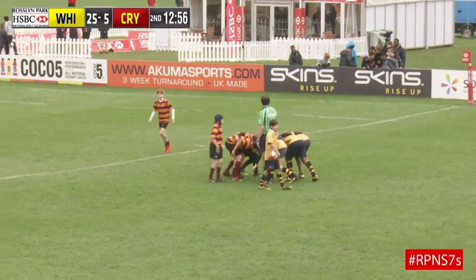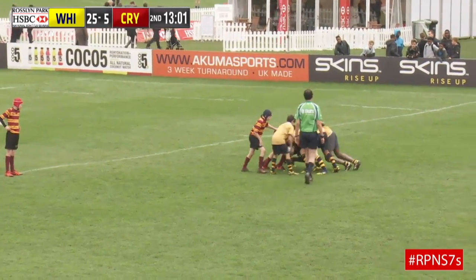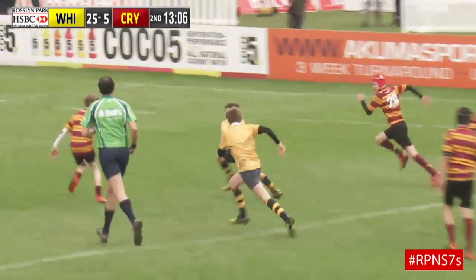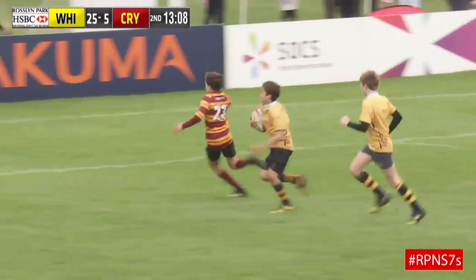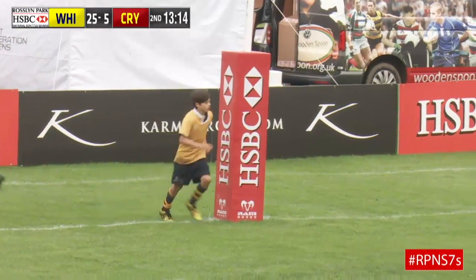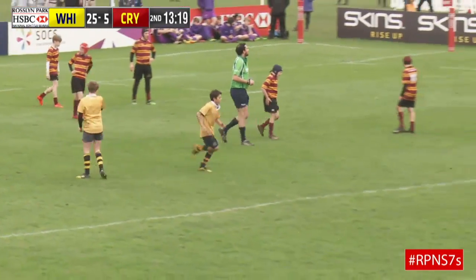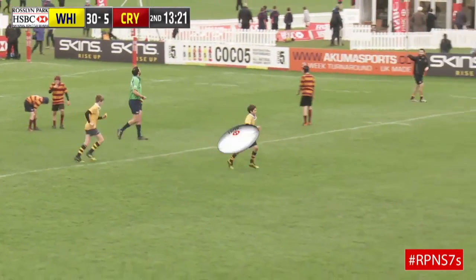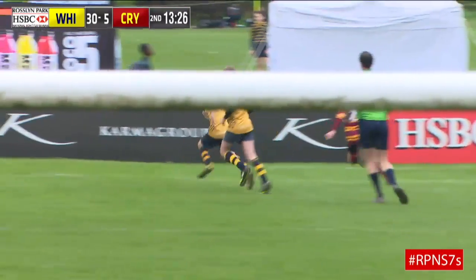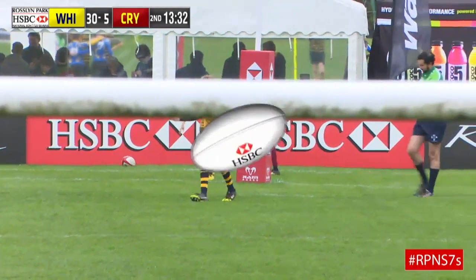You can just see them rubbing their faces. Very important to stay positive here. They've shown what they can do, ball in hand. Scored a fantastic try at the end of the first half. They trail 25-5. With a little over 90 seconds here. Oh, lovely shimmy off the right foot. Once, twice, three times. And that is an excellent score there from the scrum half. Showing his quality, three brilliant steps off the right foot to make it 30-5. And surely putting it beyond any doubt that Whitgift will get their Pool C campaign off to winning ways here against Crypt.